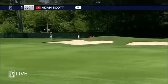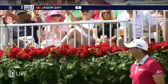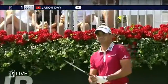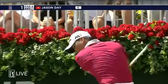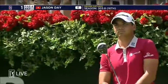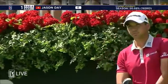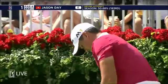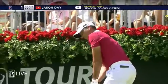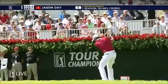And from Australia, winner of the 2016 Players Championship, Jason Day. Two Aussies playing together, as they will be in a little while at the World Cup of Golf in Melbourne. I think this is a good club choice for Jason Day on this hole, with the trouble left, and going with 3-wood. You look at the driving accuracy, 183rd, just over half. You hit half the fairways here at Eastlake, you're going to be tired at the end of the day.